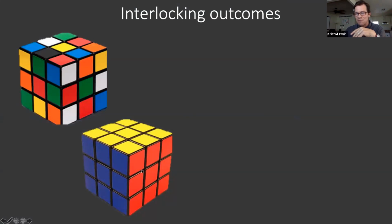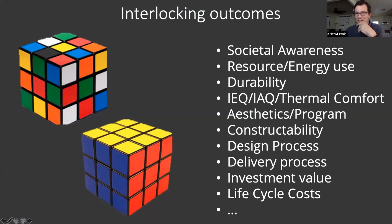This is what we're dealing with when we're designing a home, when we're working with our clients, when we're determining our business models. We're dealing with a Rubik's Cube. We have lots of different factors to think about here, right? And I think the big one that we're not paying attention to as an industry, and it's fantastic what you're doing here with Building Science and Beer, is raising societal awareness. If we can help people learn less about Game of Thrones and more about where they live, they will want these other things. And these other things are interlocking. You change one, you change them all. So, thanks.